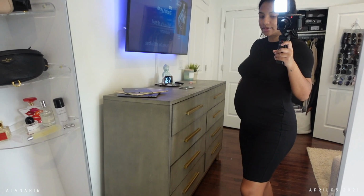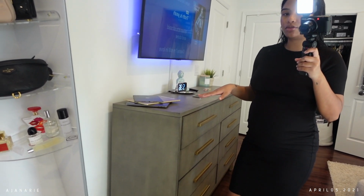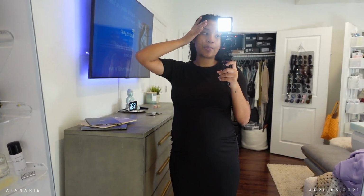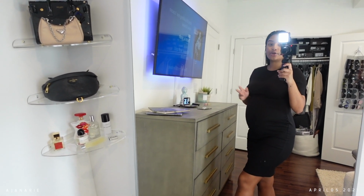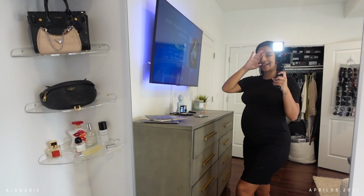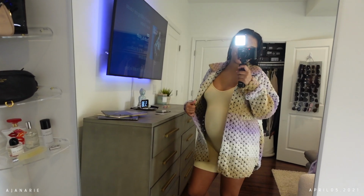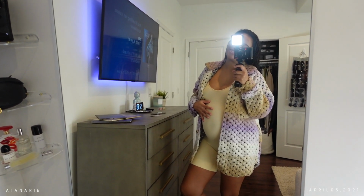So this is definitely something I would throw on with some sneakers or some sandals. And if I have to dress it up, throw something over my shoulders like a blazer. So yeah, I just picked up these two. So now let's move on to what I'm most excited about, because you guys are gonna be like, girl, you're so predictable. All right, so next up, do you guys remember this outfit?